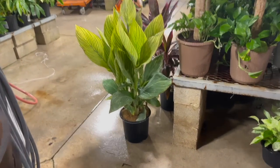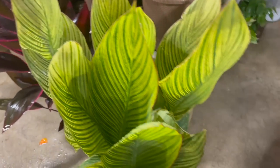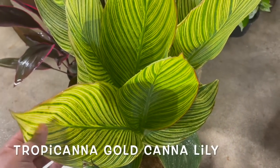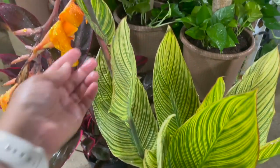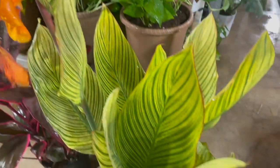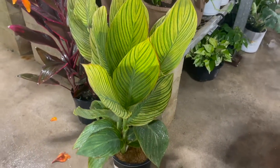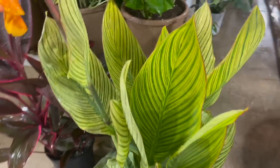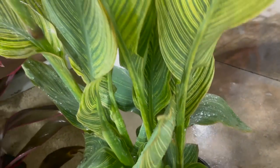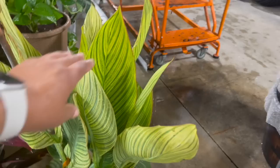Wow, look at that gorgeous canna lily. This is the, let me see, this one is the golden tropicana, I think, canna lily. This is beautiful. It was already blooming. Has these orange flowers. This is so pretty. Look at these leaves. It's huge. Oh my goodness. $21.98. This is so pretty.